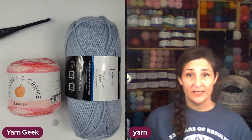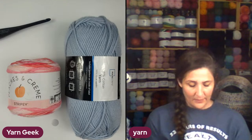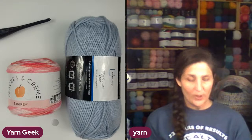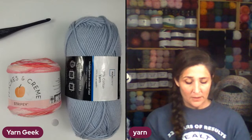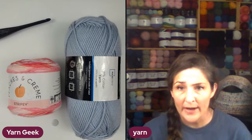Oh, Samantha's working on a mosaic blanket. That is awesome. Yeah, so I will show you. I found a graph on Pinterest that I'm going to use. It's a free mosaic graph. Wait a minute. No. I think I got a picture. Let me see if I got a picture, and then we can just go right off the pictures.